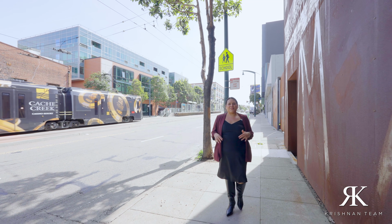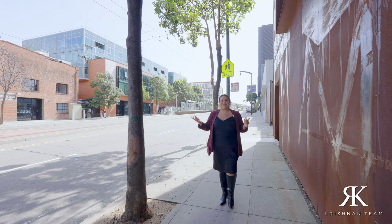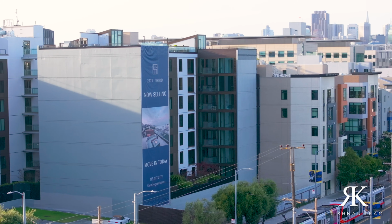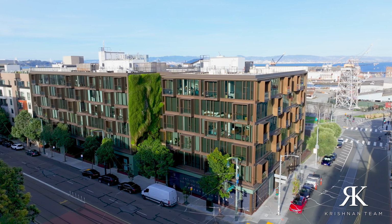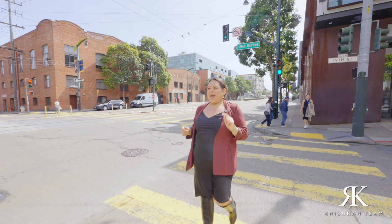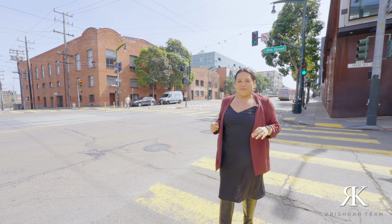Next, we're gonna head over to a new development so we can check out a unit and see what it's like to live here in Dogpatch. We're heading over to 2177 3rd Street. That's a new development building. They've done an amazing job at creating this industrial vibe that Dogpatch is known for, while also maintaining the modern conveniences and urban upgrades that everyone is looking for in a new development. I don't know if you know this, but there are over 50,000 A jobs coming here to San Francisco.